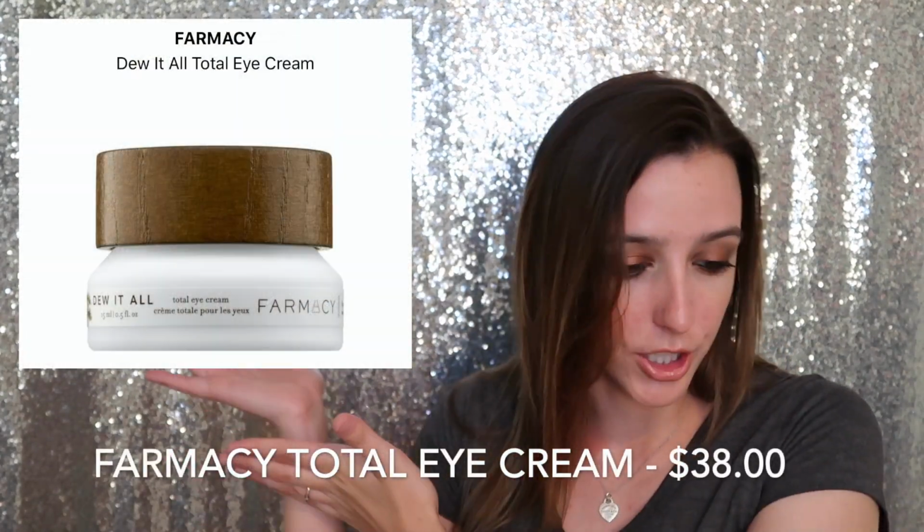Also from Pharmacy, I would recommend the Dewy Eye Cream. I think that's what it's called. Again, there'll be a picture here, but I really do enjoy it. I feel like a little goes a long way, and it has lasted me forever. Super hydrating. I feel like it does the job that an eye cream is supposed to do, which is add moisture to your under eye.